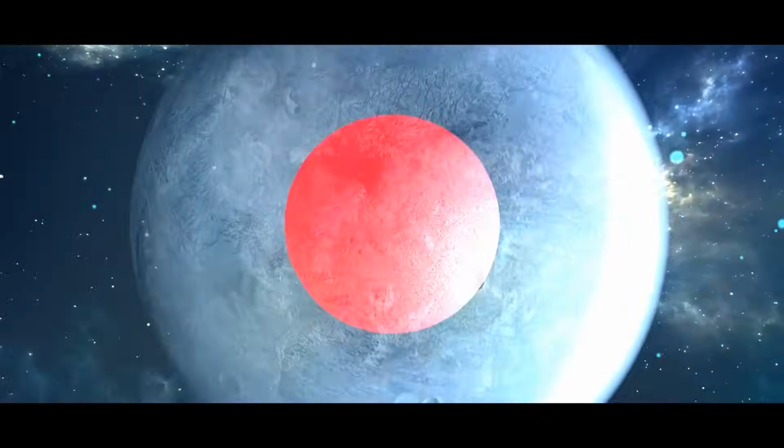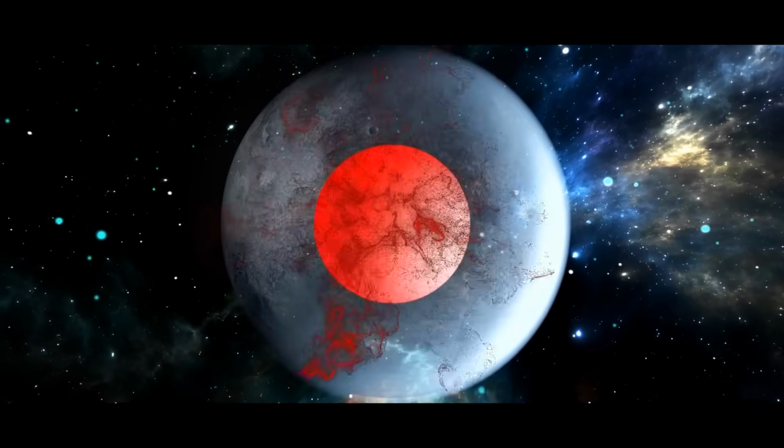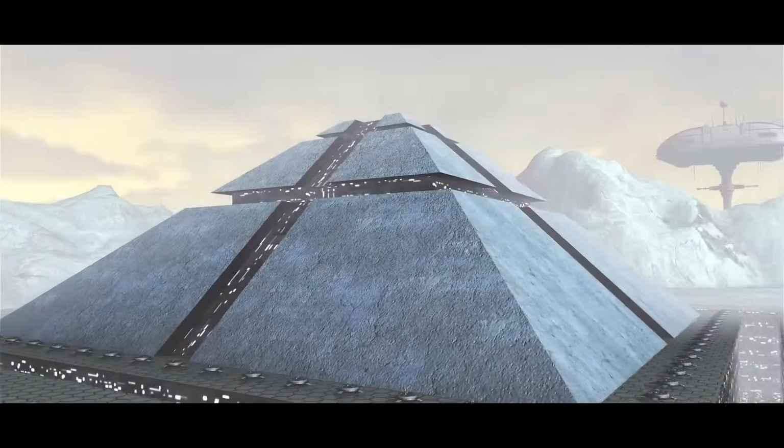Still, if it has a rocky core, it might generate some heat, so there is a chance that deep below the frozen surface, we could build a nice thermal spa hotel for space travelers.